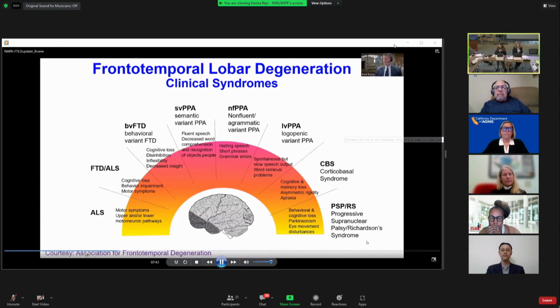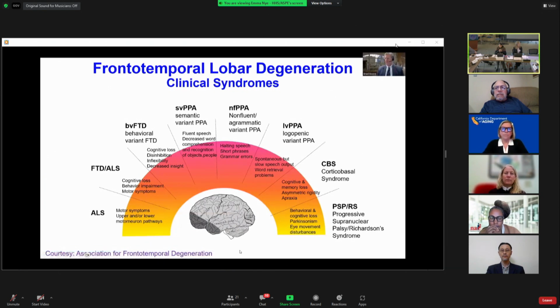The clinical syndromes are varied, and they can be confusing. The next set of slides were developed by the Association for Frontotemporal Degeneration, and this shows ALS can be considered under FTLD, mixed FTD-ALS, behavioral variant FTD, and semantic variant, and non-fluent variant PPA as well. Logopenic variant primary progressive aphasia is often not considered under the FTLD rubric, but is here for completeness, corticobasal syndrome, and progressive supranuclear palsy as well. And the clinical aspects are shown on this figure.